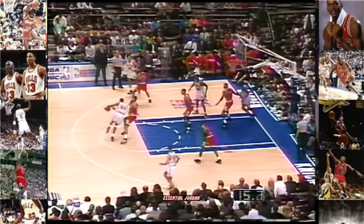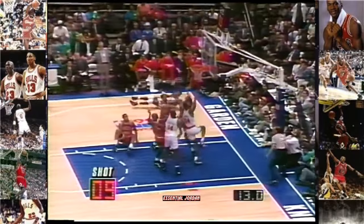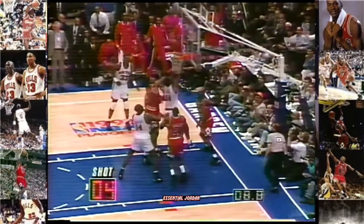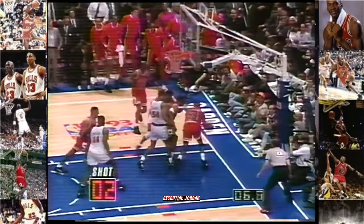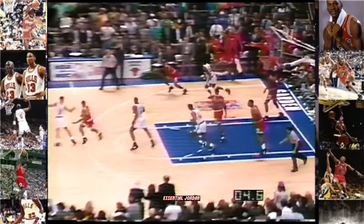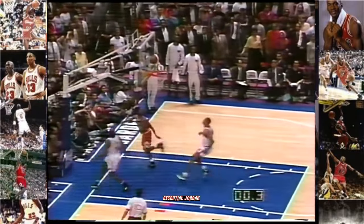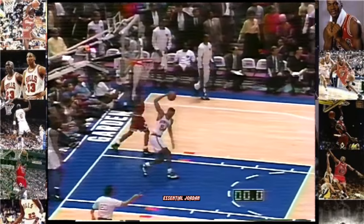Plenty of time on the shot clock, down to 10. Ewing for Smith. Smith. Smith. Stopped. Smith. Stopped again by Pippen. What a play by Scottie Pippen. Final seconds. Jordan for Armstrong. And the Bulls have defeated the Knicks.